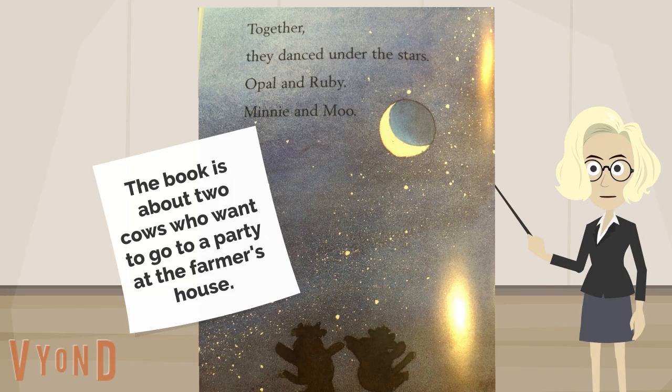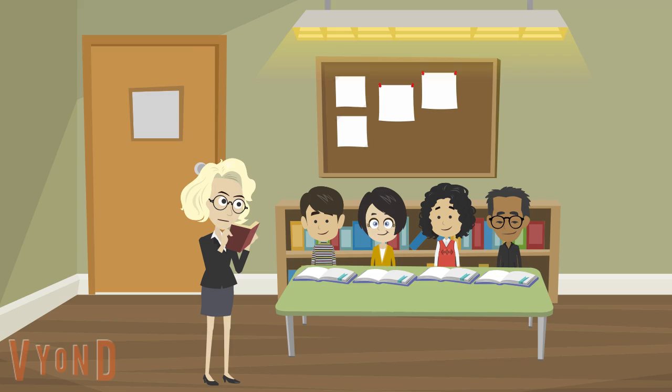Okay, let's try this again. This time I have one post-it that I put at the end of the book. It says, "This book is about two cows who want to go to a party at the farmer's house." What do you think about the way that I used the post-it this time to hold on to the story? Oh no, I don't think this is going to work either. One post-it at the very end of the book would not be very helpful because it doesn't provide enough detail to remember the whole story.